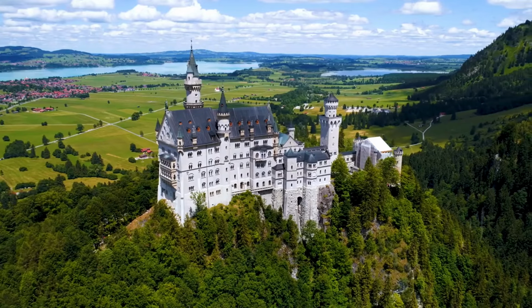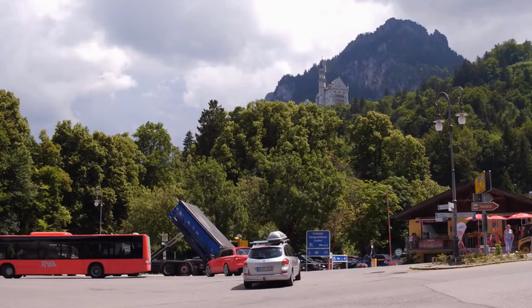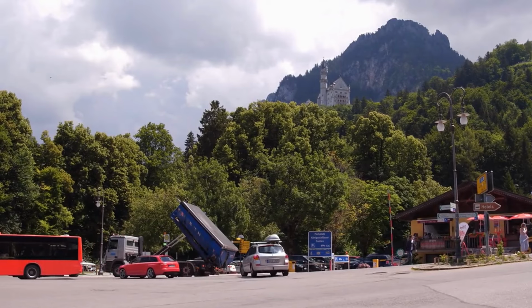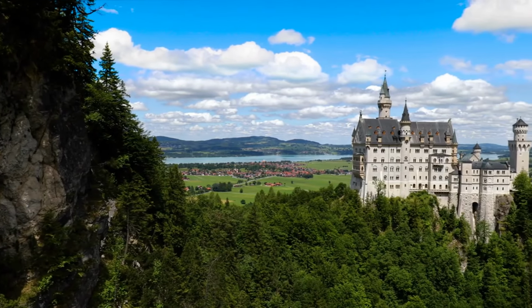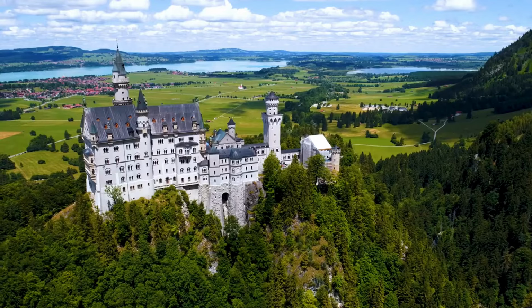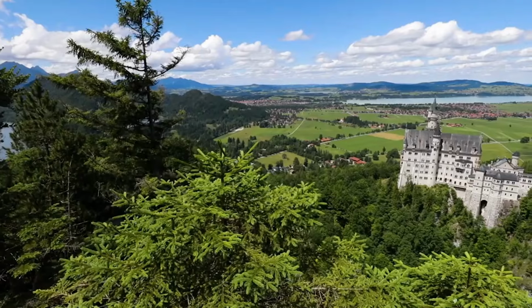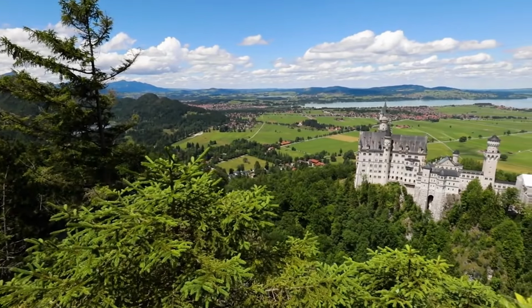And while King Ludwig II's dream was never fully realized in his lifetime, his vision lives on, captivating the hearts of millions around the world. So the next time you find yourself daydreaming about a place where magic is real and fairy tales come to life, remember Neuschwanstein Castle. It's a testament to the power of imagination and the enduring allure of dreams.